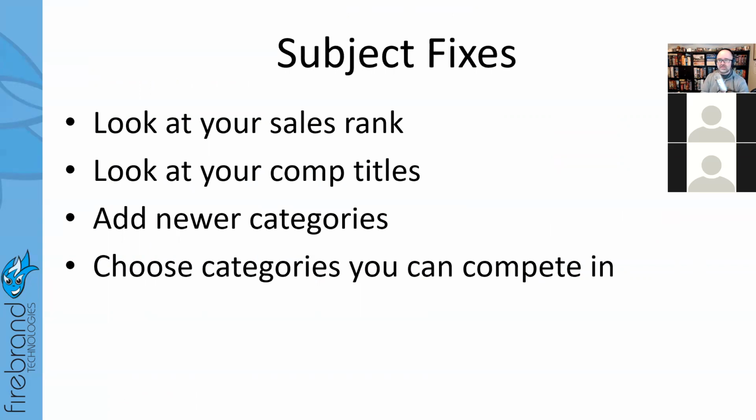Look at your comp titles, see what categories those are listed in. See if you can get your book listed in categories that might be newer or that are kind of more smaller and you can more effectively compete in. Don't be afraid to change a category that's not working. If you're way down in the 500s in sales rank in a category, no one will ever dig that deep in that category. So look at other categories that might be better suited and a little bit less competitive.